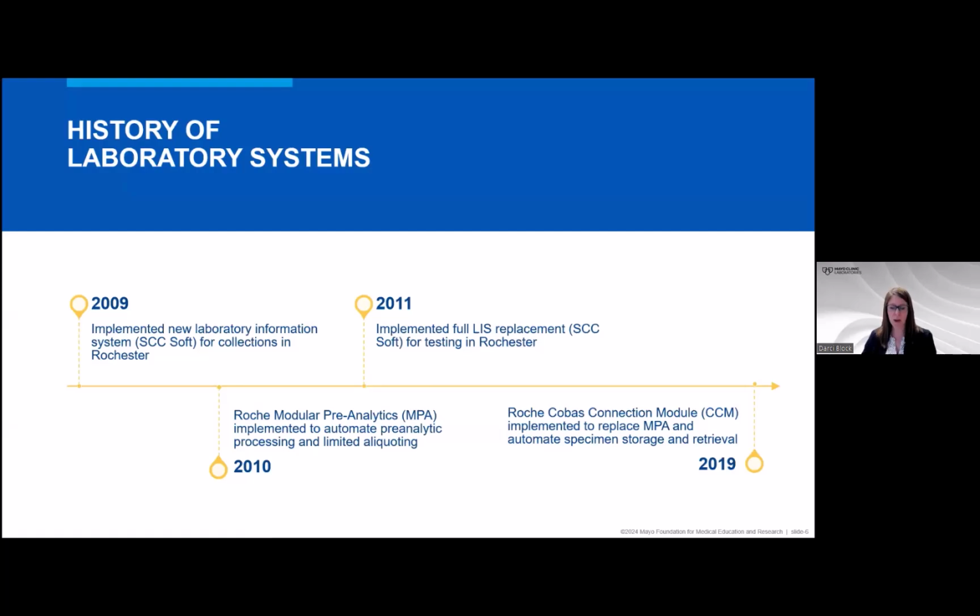So in 2009, we implemented a vended laboratory information system from SCC Soft. Initially the phlebotomy staff used it for collections, and then a full deployment came in 2011 where all the testing laboratories began using that lab information system in Rochester. Interestingly, sandwiched between those times, the Central Clinical Lab implemented its first pre-analytic automation system, which was from Roche, called the Modular Pre-Analytics, often referred to as MPA. With that equipment, we were able to automate the pre-analytic processing and do some limited aliquoting in our laboratory.